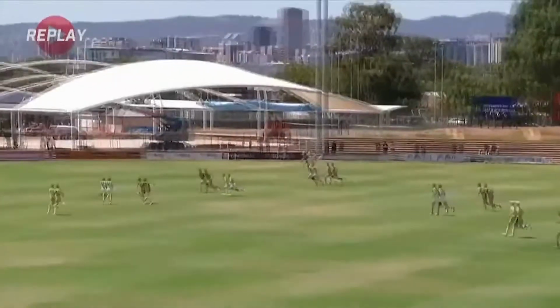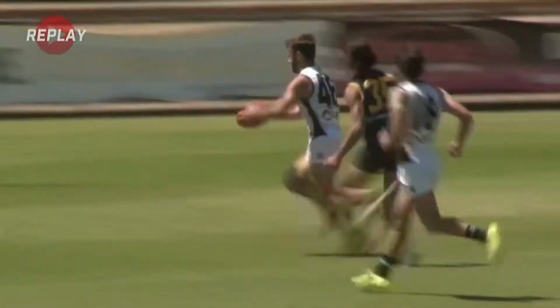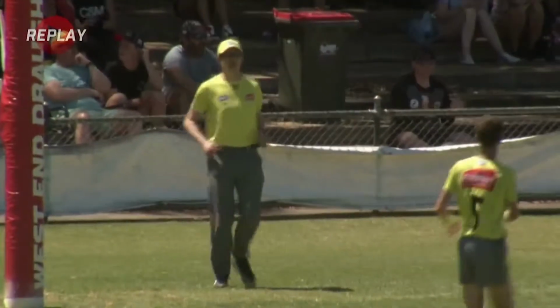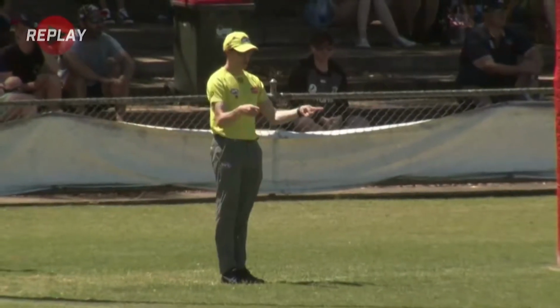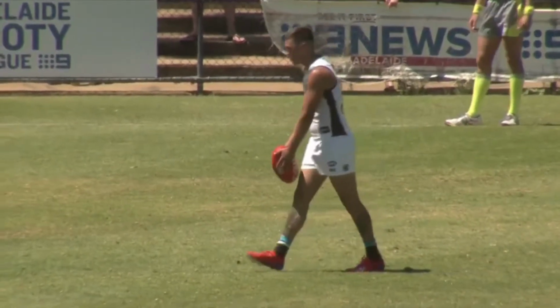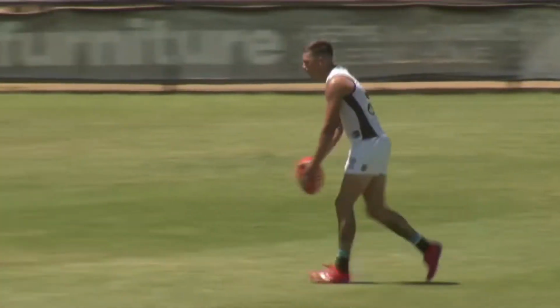He could be an absolute A-grader, and just wonder at some stage whether he might push up onto a wing and try and fill that void left by Jared Pollock. He's definitely got that capability. For Riley, I think he's just going into his 4th season, so he's still a very young guy. I think he's a player that was taken at pick 45 in 2015. 10 games. He's kicked 8 goals in his senior career.